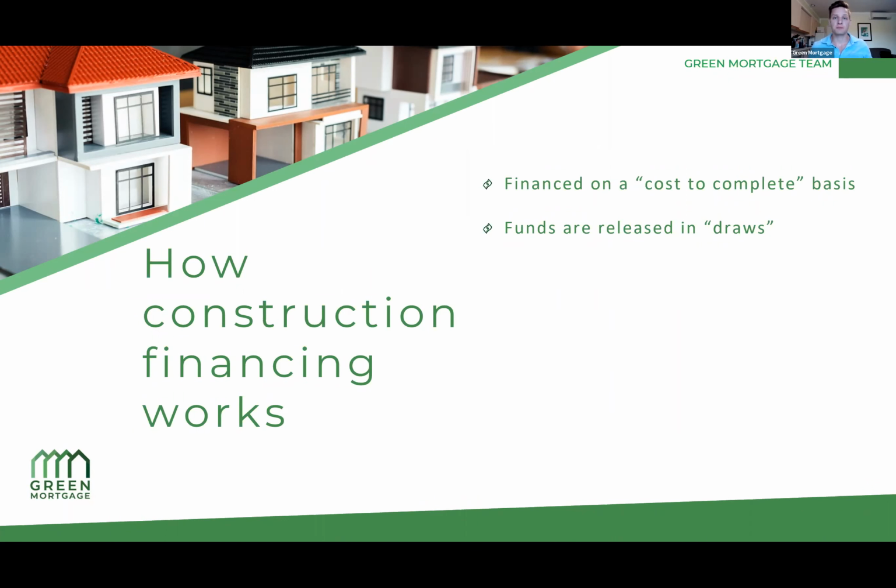This is very similar actually to a program called Purchase Plus Improvements, which is a really common feature that we use, especially for first-time home buyers. You can actually add the improvements on a property to your mortgage.